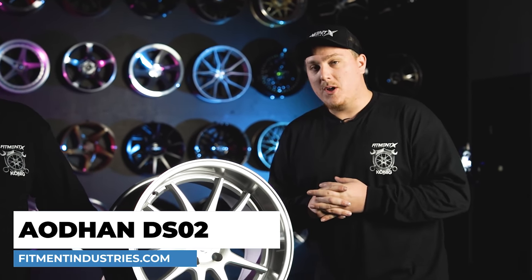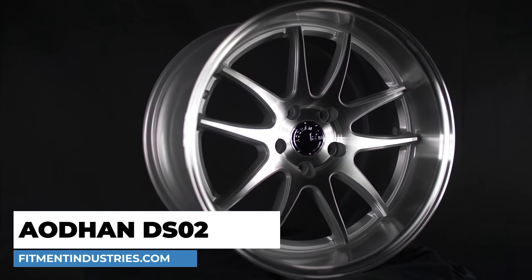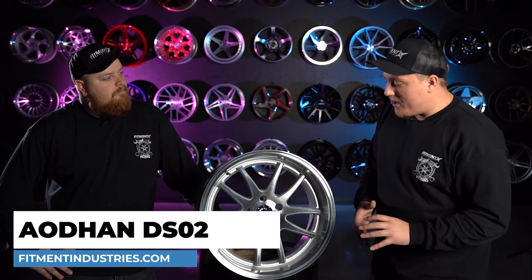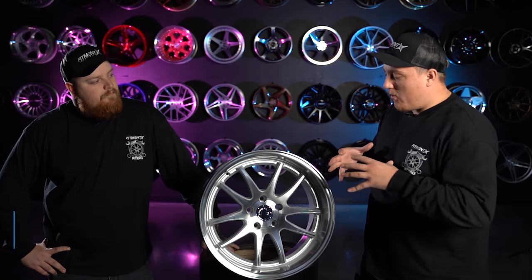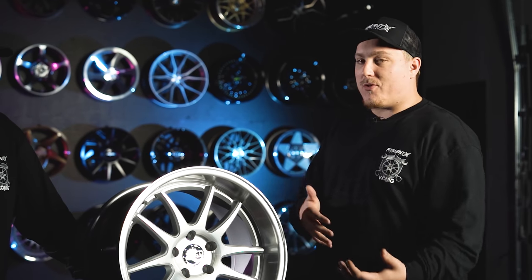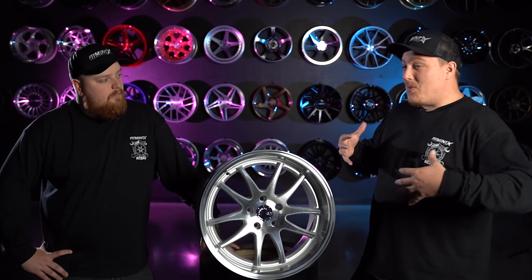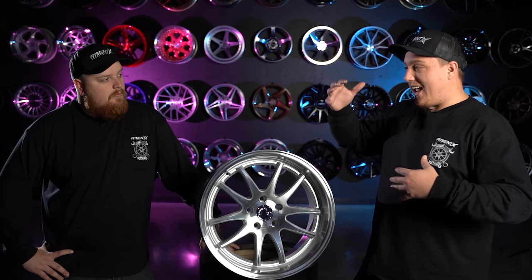Bringing us to wheel number 15 of the list, we get to the good old Adhan DS02. Now again, this is another one of those wheels that's popped up on the list year after year, and it's for a good reason. It's because not only are these wheels perfect for the Genesis Coupes and 350 and 370Zs because of the sizes that they offer, but they're also extremely affordable, coming in right over $750, like $800 for a set of 18 by 9.5s, all the way up to 18 by 11.